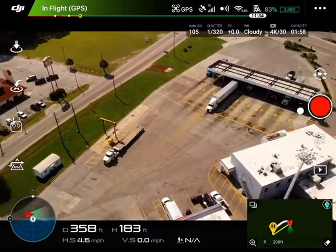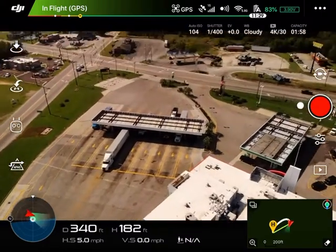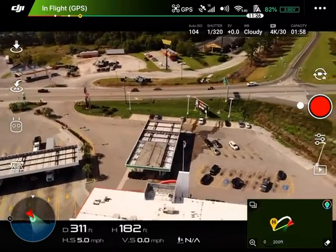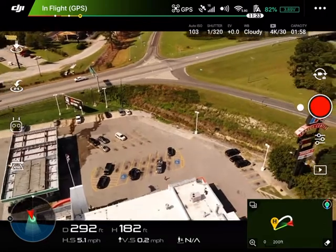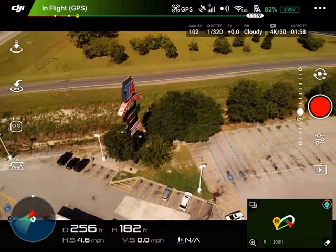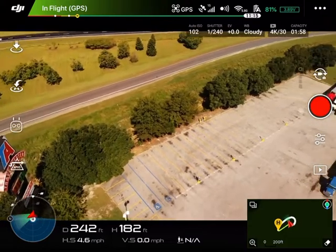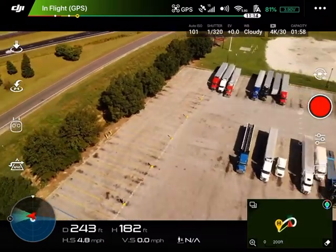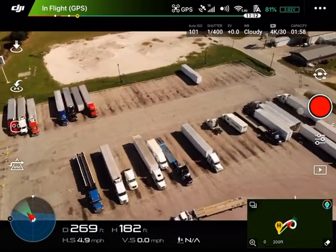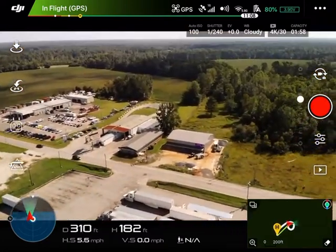Reminds me of myself when I actually used to do this before, back in 2006 when I first started doing it. That's right, guys. I used to be a 48 state trucker back in my younger days. That's the TA Travel Plaza in Florence, South Carolina. All the sleeping trucks, truck drivers, probably showering, tired, eating, all of the above.